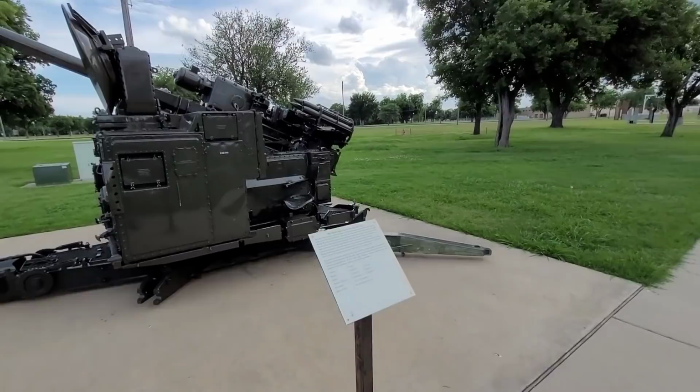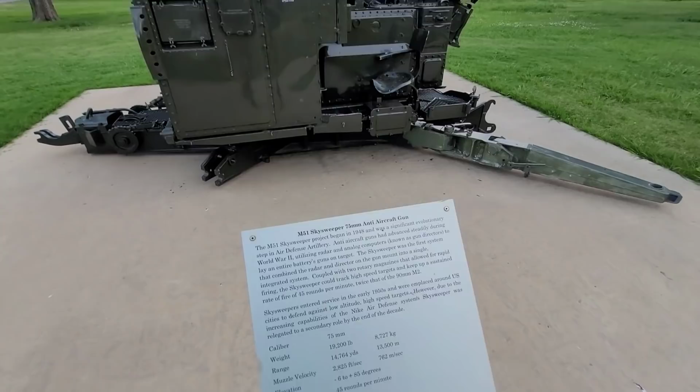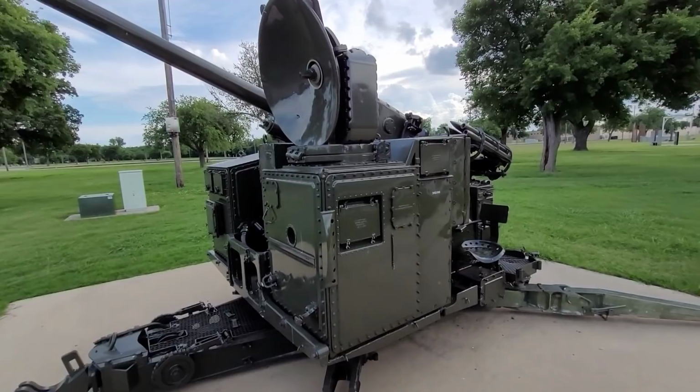Here we go. This one's from 1948. We got an M51 Sky Sweeper 75 millimeter anti-aircraft gun. Whew, damn. That's all I can say about that.